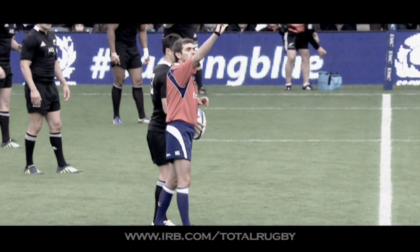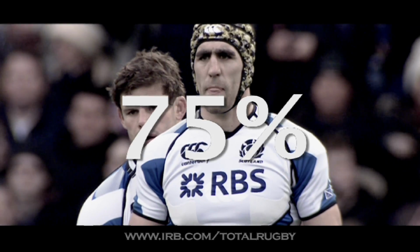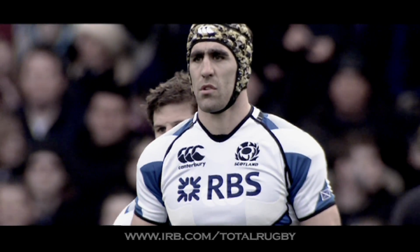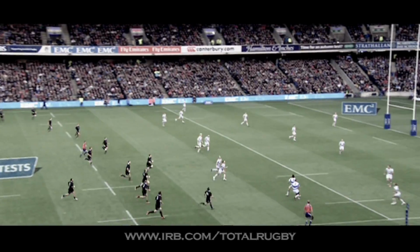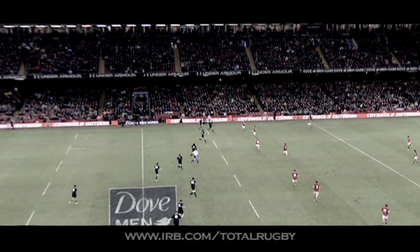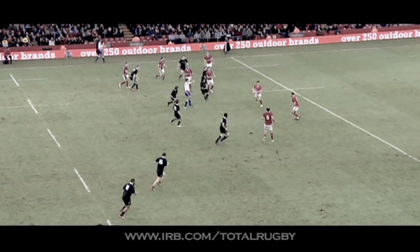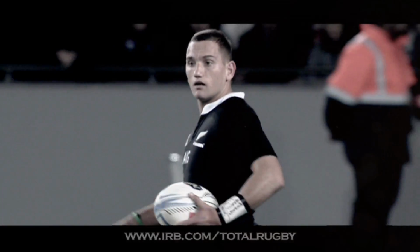Our last area for analysis was restarts. 75% of the time, the All Blacks kick right, equally split between long and short. Just 11% go left, but here's an interesting point. If their kickers do go left, it's always short, never long.